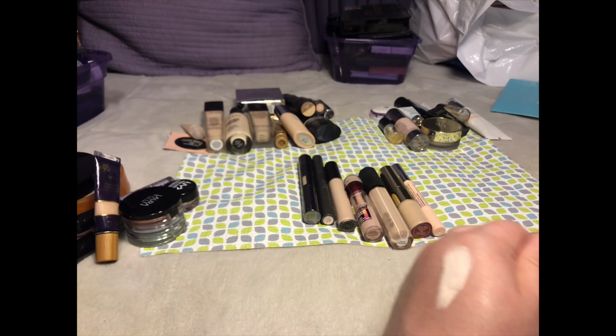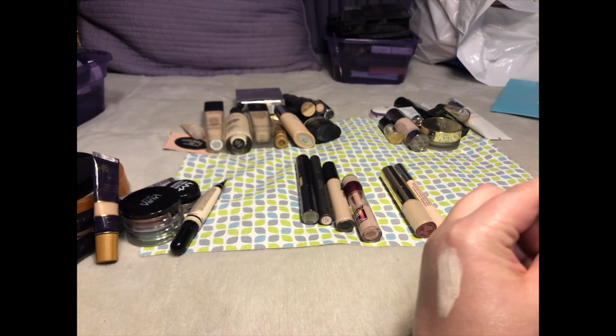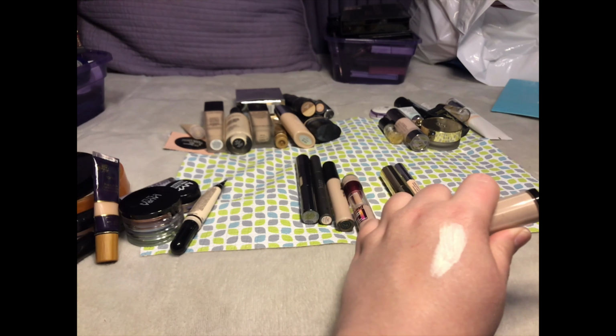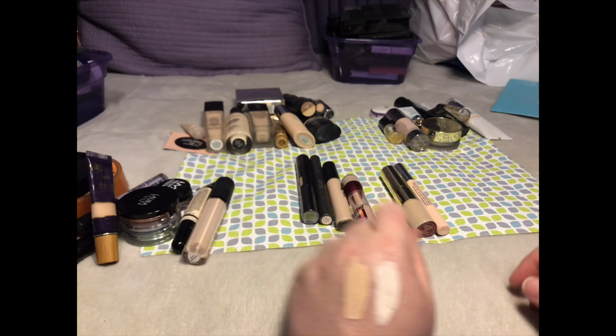And it's sticky. So I'm going to pass on that. This Collab Beauty Concealer, shade 23 Ivory Sand. I think this is just too dark for me. So I'm going to pass on that.